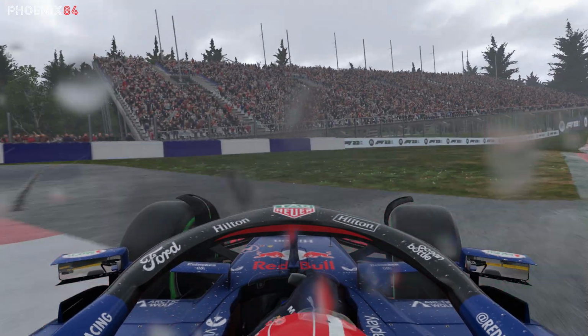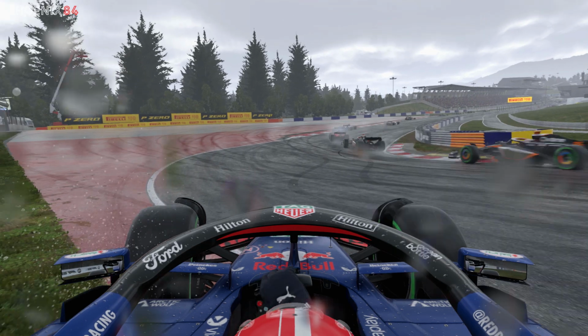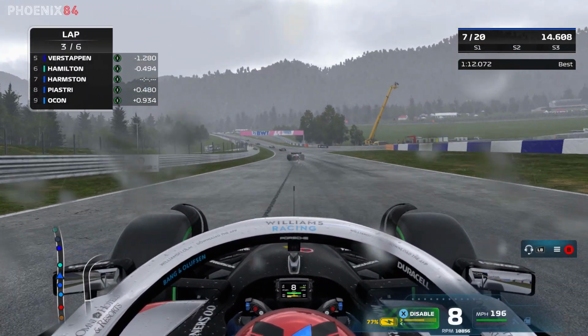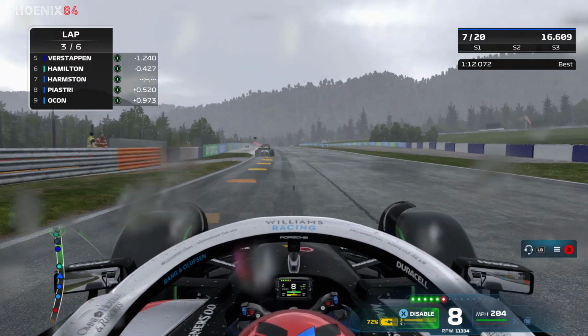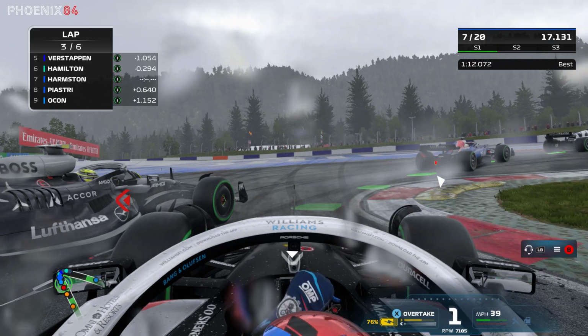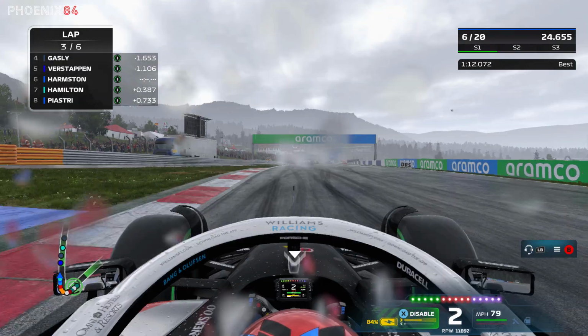Well, not much longer. That's a snap of Verstappen, and that's caused Leclerc to go off circuit. So Leclerc is down a position. Williams are loving life. We're 7th and 8th. We're getting points. Can we get more? Down the inside at turn 3 on lap 3, solo Lewis Hamilton, and up to P6.